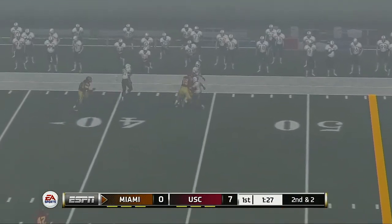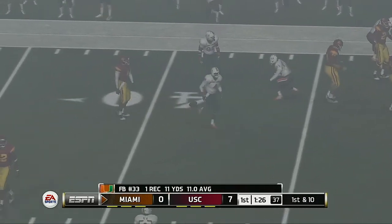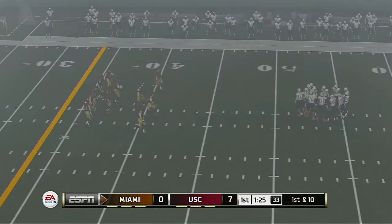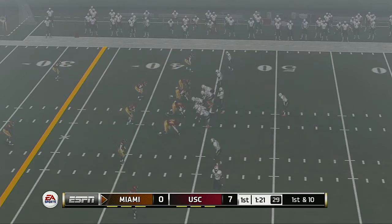Caught with room to work. And he's tackled at the 44-yard line. That's a gain of 11. That makes it first and 10. From the 44-yard line, first down.